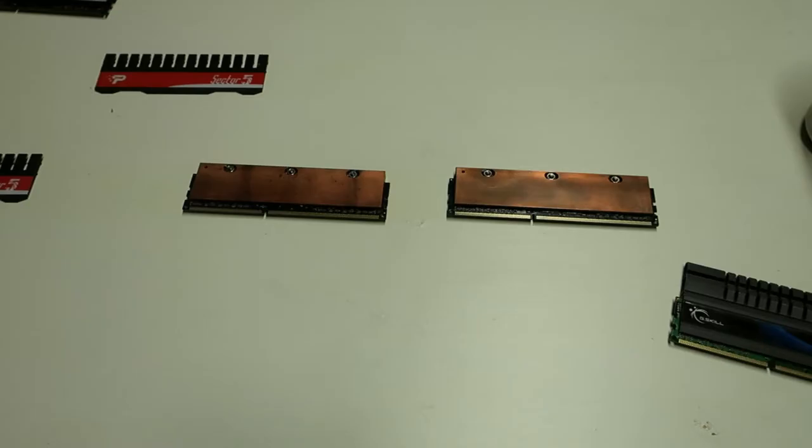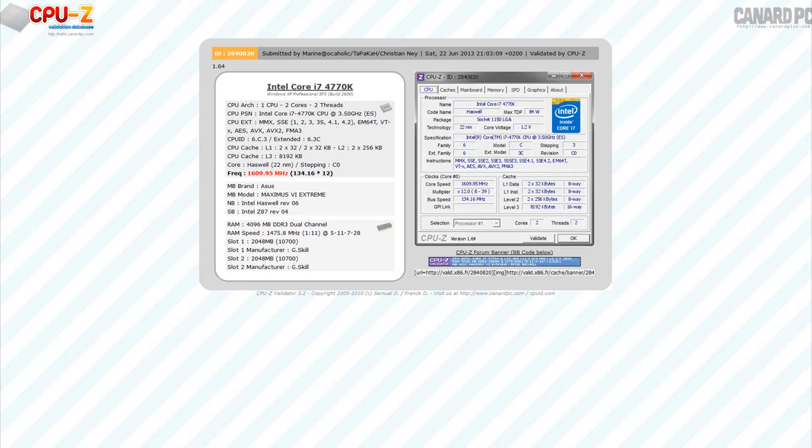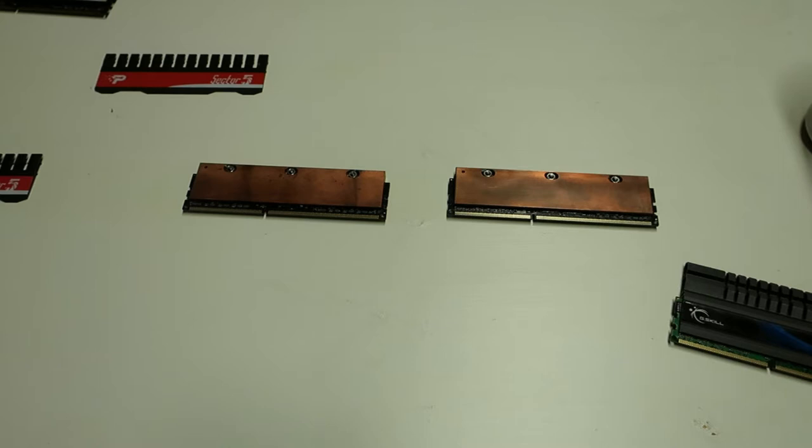And I think the highest validation I ever saw was like 3000 plus with CAS5. So that is an extremely insane result. It even beats many of the first DDR4 kits that were released. So that really blows the door open in terms of memory performance.